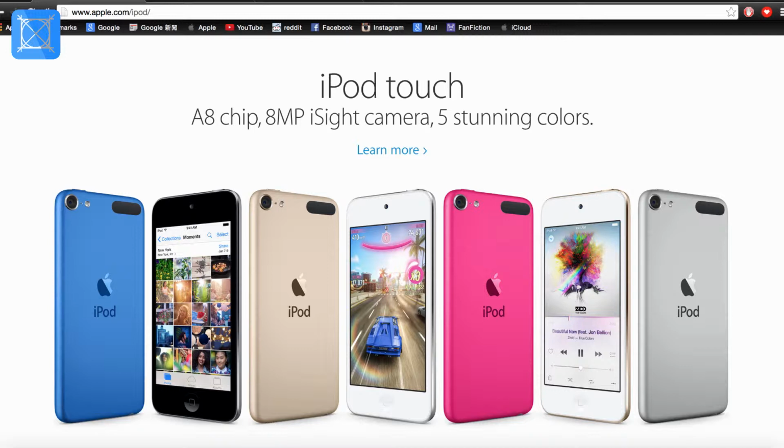Let's take a look at today's topic. So as you can see, the iPod. Yep. You think Apple forgot about that? They're gonna prove you wrong right there. So today, Apple silently updated the iPod lineup.